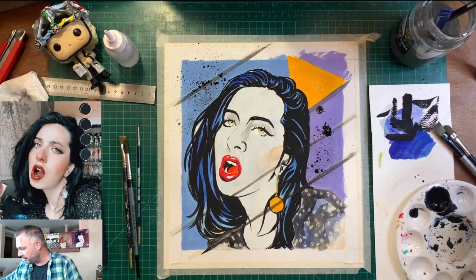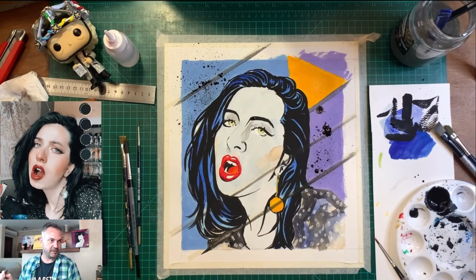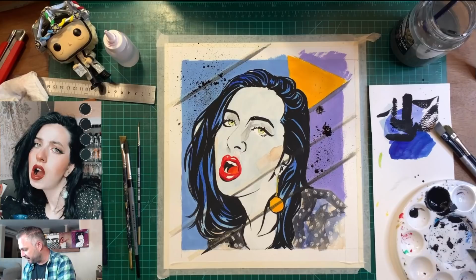Let's just clean up that little bit of lip. I was just a bit too quick off the mark there in terms of putting that stencil down over wet paint, and that caused the colors to run a little bit.